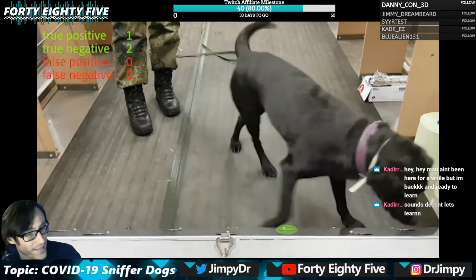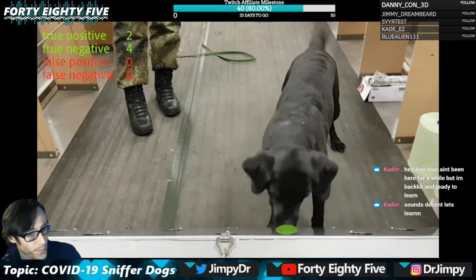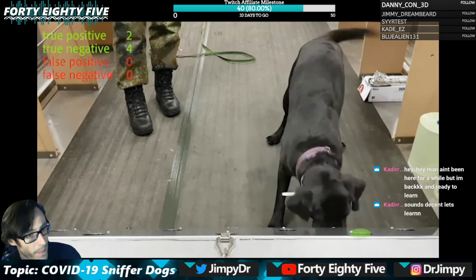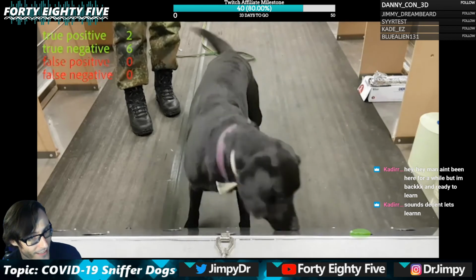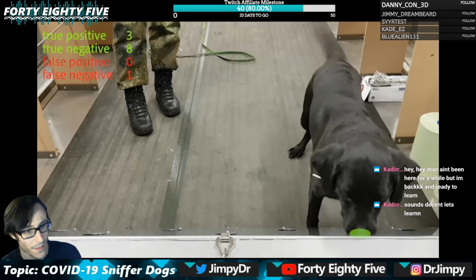Then there's another one, and this can be done quite quickly, right? So you can see how quickly they're changing which hole the COVID-19 sample's in, and this is all real time. So this is actually a really, really quick method of training dogs, which I imagine an older method would take a much longer time.